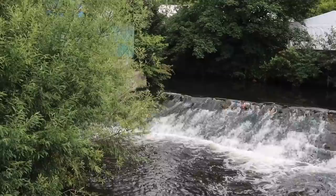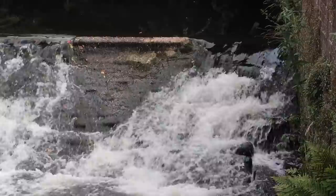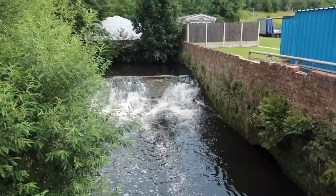Now, I don't doubt, just at that head of water behind the weir, there would have been a feed there, and I bet it's still there for one of the wheels that we knew existed in this area. And then just when you think you've worked everything out, something else crops up.